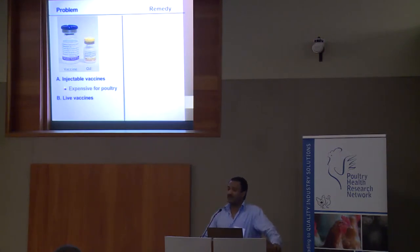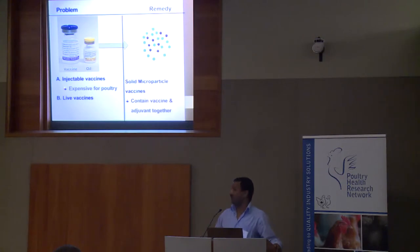And we have also so many live virus vaccines. Still, they are the leading ones in protecting chickens against pathogens, but the live vaccines are not without problems. So we need to find some alternatives. Some of the alternatives can be to generate particle-based vaccines where you have these particles where you can place your adjuvant, for example, in black, and your vaccine, which is antigens, in blue, in one particle and administer through different routes, because the effect of this method is just to reduce the dose and to make it cost effective.